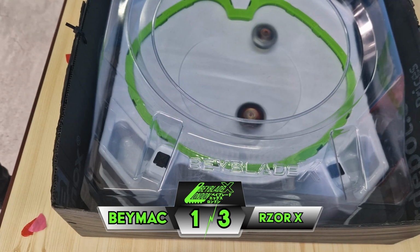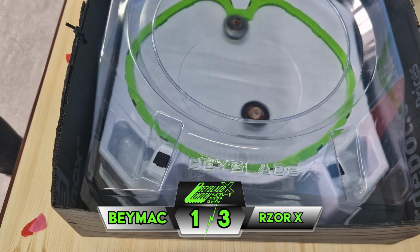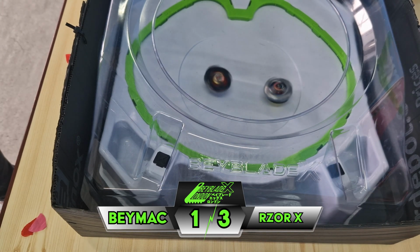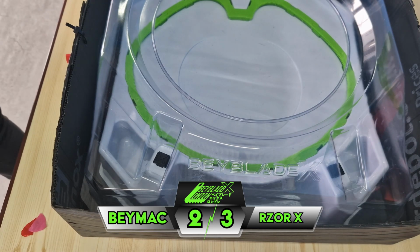These matches are up to 7 points, which is awesome. Way better than 4 points. I tend to find 4 points can be a bit random sometimes, but 7 tends to show where the quality is. And this one I outspin, so 3-2, bringing it back.